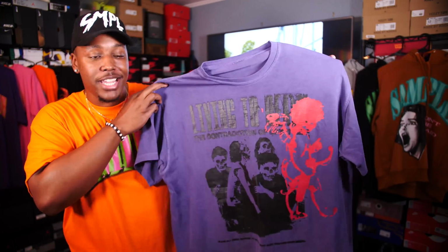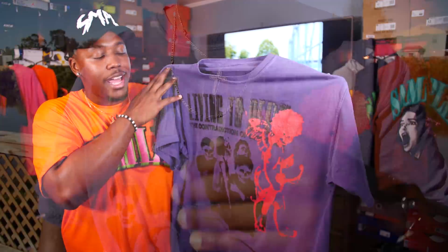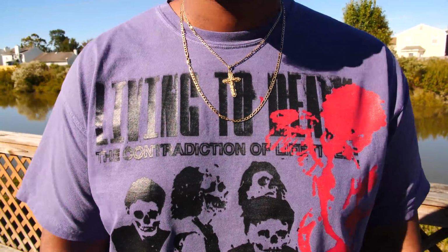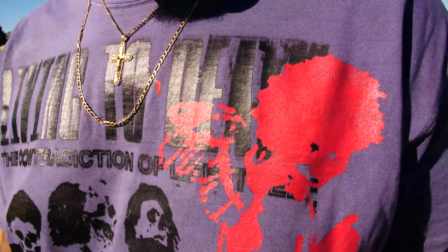Up next, we got the See the Light tee, and this one is in the colorway of grape. That is what it says on the site, but this is all over garment dyed. It does have that oversized fit. And as you guys see on the front, it has a really big graphic, and I just love the purple mixed with the red. It was just a clean t-shirt, and I just love that garment dye effect, so I went ahead and hopped on it.